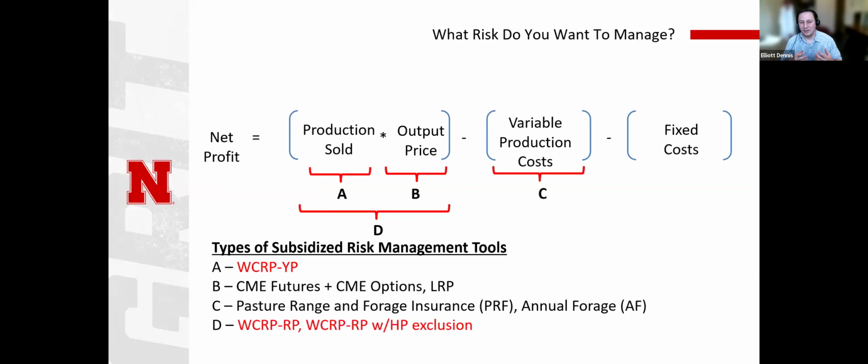And once again, weaned calf risk protection is a tool in the entire toolbox that we have. But it's important to know what type of risk we are trying to manage and what impacts us and what bothers us. Before we had weaned calf risk protection, we had no way to actually ensure weaning weight or total pounds produced. Now we have weaned calf risk protection, yield with yield protection. Revenue protection now gives us the ability to manage total pounds of production, and that's through the pounds of production output price. Essentially we have to choose between revenue protection with or without harvest price exclusion. So those are the primary tools.